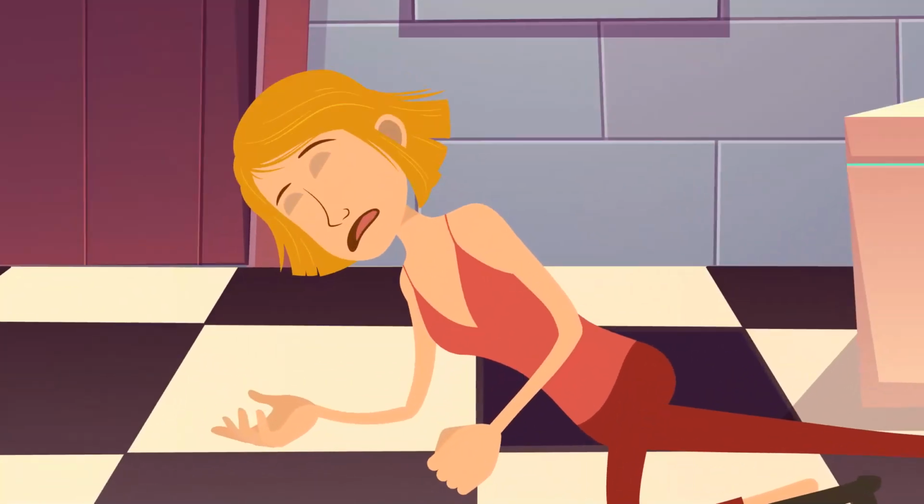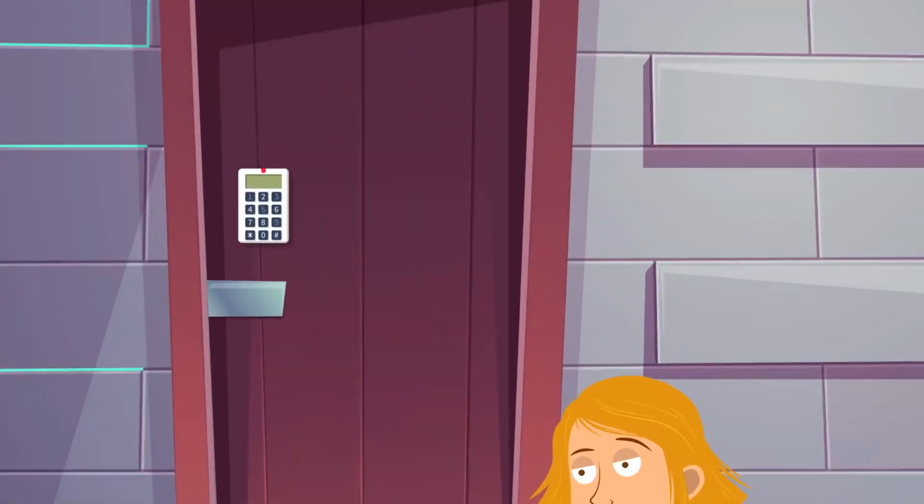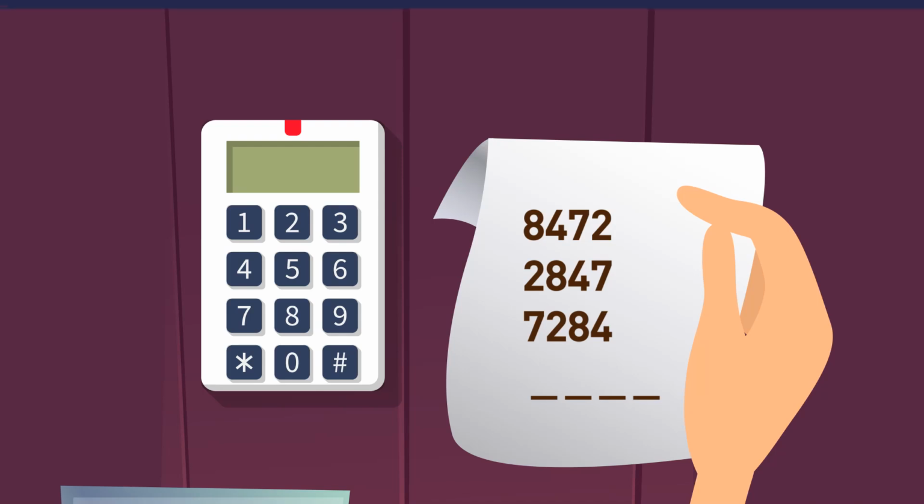Cassidy woke up in a dungeon and couldn't remember what happened to her. She needed to get out, but the door was locked and required a password. Can you guess what the password is?